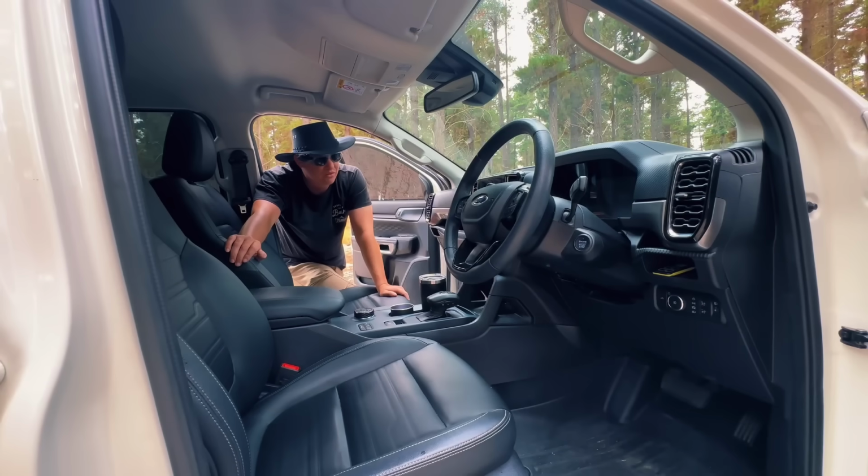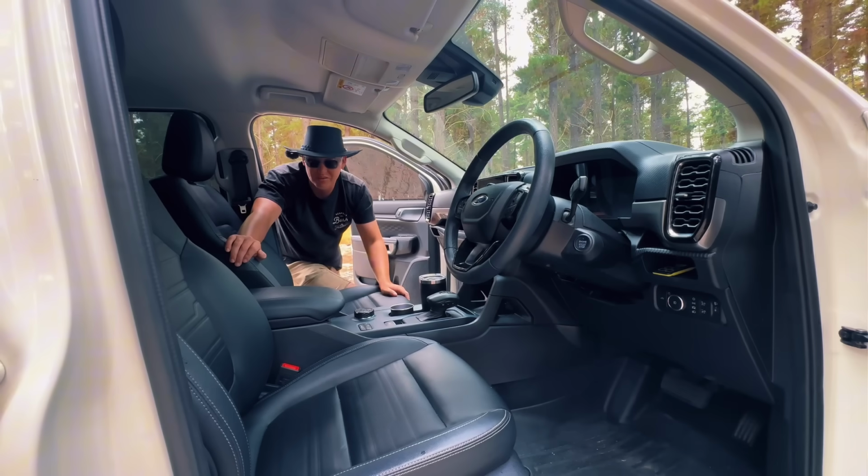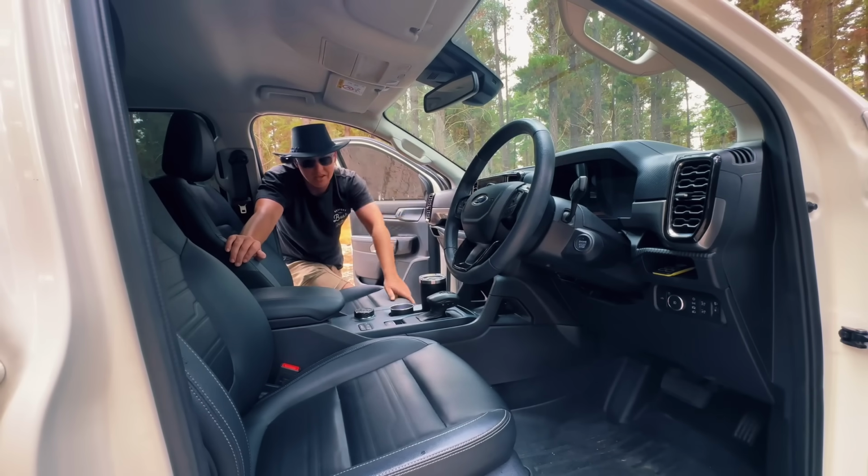But it's a very lovely place to be. The bongs and the warnings are pretty annoying, but that doesn't outweigh the fact that this is such a lovely place to be in. This is 10 years ahead of anything in the competition: Hiluxes, BT-50s, D-Maxes, anything like that. This is years ahead in the interior.